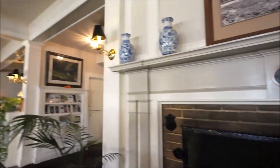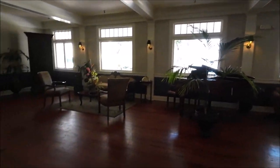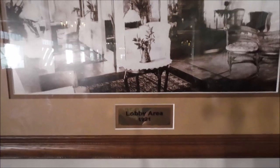Okay, guys, so we're going to go get something to eat, and then we'll bring you back on. So we found some more pictures over here. This is 1921. This is the lobby.